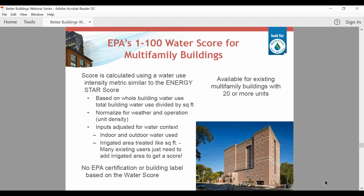The new exciting thing that Andre was alluding to is the EPA's new 1 to 100 water score for multifamily buildings. We've been working on this with Energy Star for several years, so we're very excited to tell you that it's available. It's available for existing multifamily buildings with 20 or more units, and it's basically calculated using a water use intensity metric, which is very similar to Energy Star's regular energy scores. And in this case, it's slightly different because it's based on whole building water use, total building water use divided by square feet, which is the water intensity portion. It's then normalized for weather and operation, including like your unit density.